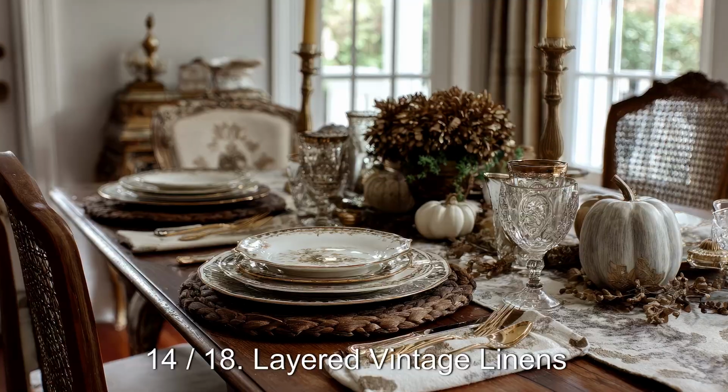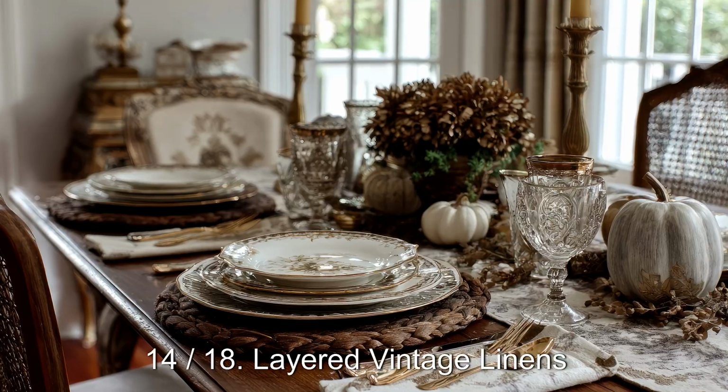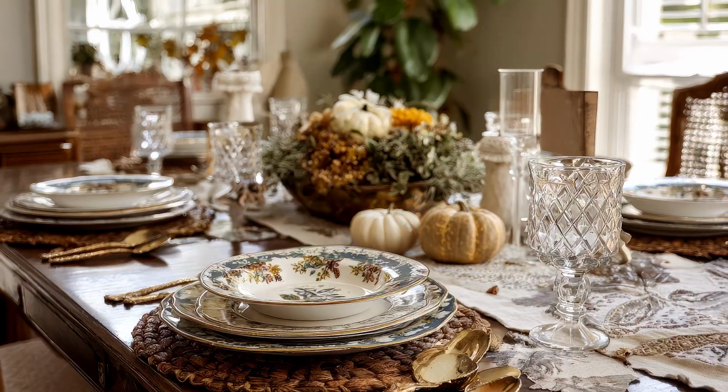Layered vintage linens. Layering vintage linens can add a sense of luxury and warmth to your bedrooms and bathrooms. Mix and match different textures and patterns for a cozy, lived-in feel that invites relaxation and comfort.